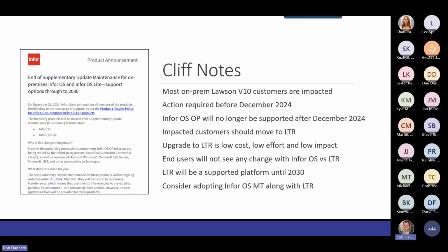But Infor OS Lite, Infor OS Full, or what we're also now calling Infor OS OP, on-prem, is no longer going to be supported and receiving updates in December of this year. Now, does that mean it's going to disappear and blow up in December? No. What that means is it's no longer going to be receiving patches and fixes. So you can continue to run it, but if there's a security vulnerability, for example, in January of 25, well, they're not going to release a fix for that product. The expectation is that you move to this new LTR.